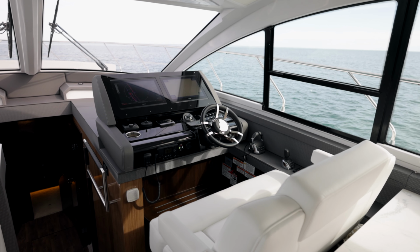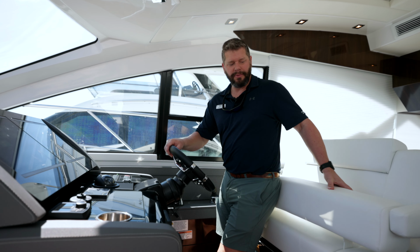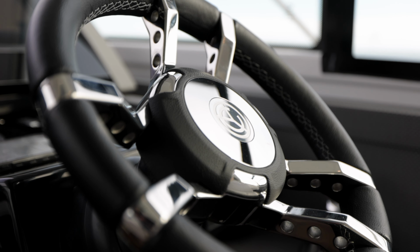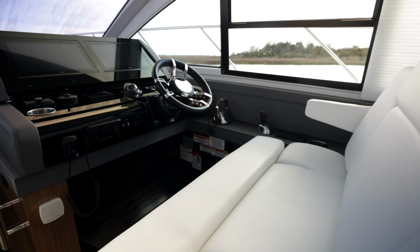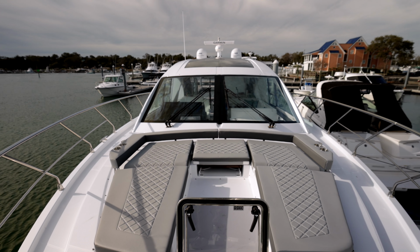Up at the helm, we have a captain's chair with armrest and bolsters that fold all the way down, adjustable steering, and then a great display of your twin Garmin GPS chart plotters on the front.